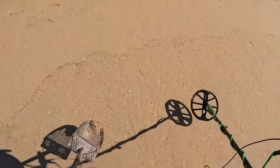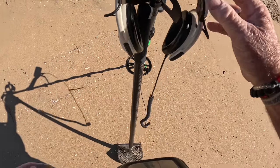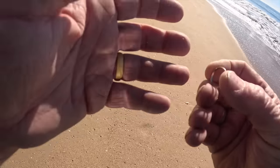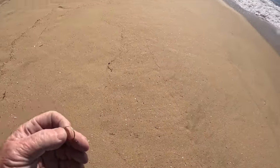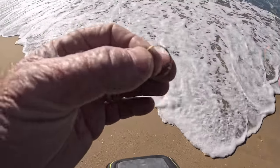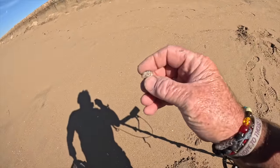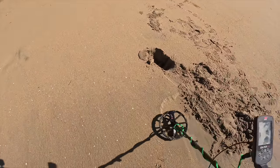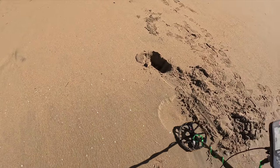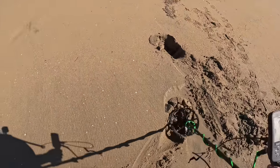They just gave Jim the gold signal. I'm going to walk down and show him this little teeny gold ring. I see a little tiny fishing weight. So this is the ring hole I got that ring out of. Right on the edge of it, I have a negative 19. That sounds pretty darn good.